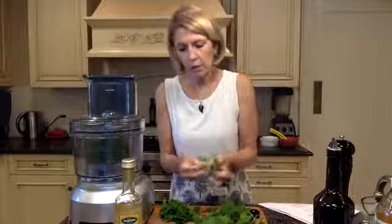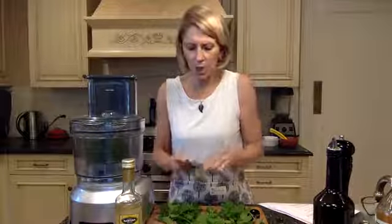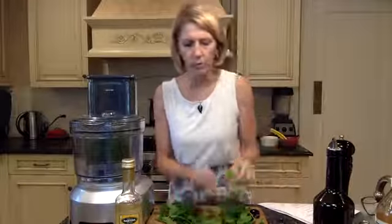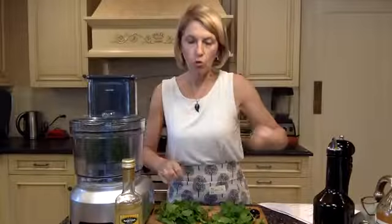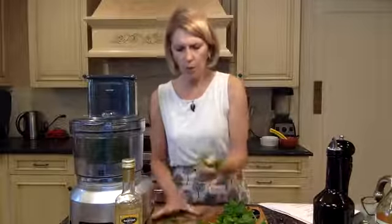So as I mentioned, this pesto is a great sugar craving buster. Why? Because when I make it, it's not garlicky like a typical pesto. It actually has a little bit of sweetness to it. And naturally sweet foods are a great way to combat cravings for processed foods that might have added sugars to them.